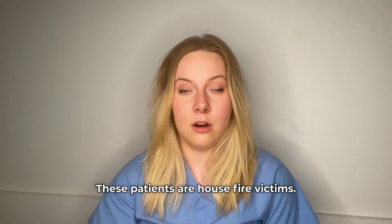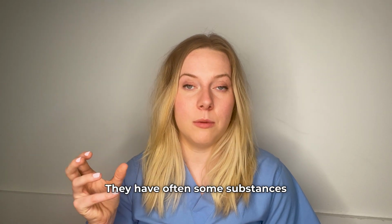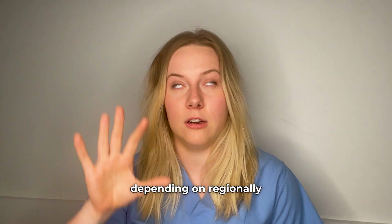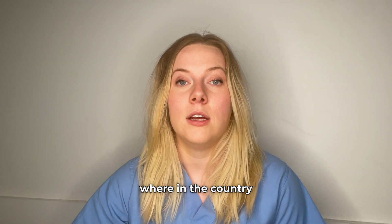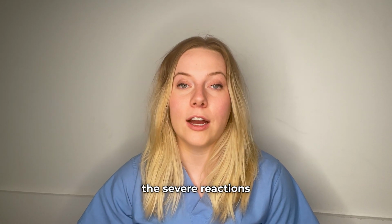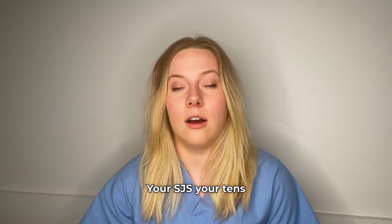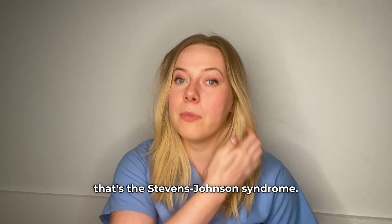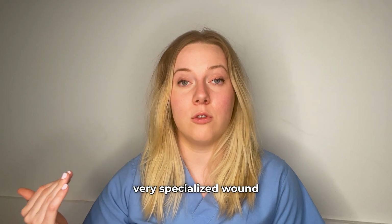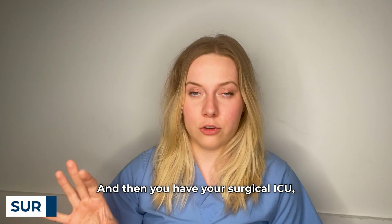These patients are house fire victims. They have often some substances that are involved. You may also be taking care of, depending on regionally and where in the country, you'll have frostbite patients, and this is where you will see the severe reactions that you learned about in nursing school, your SJS, your TENS, that's the Stevens-Johnson syndrome. So these patients are very sick and they require a lot of very specialized wound care, burn care as well. And then you have your surgical ICU.